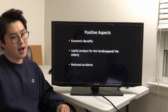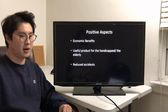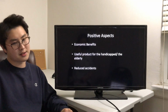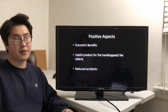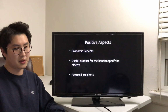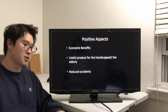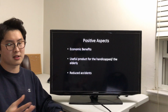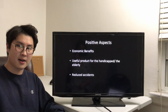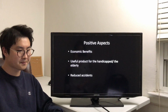Third, the self-driving car can reduce accidents attributed to the human errors while driving. In the self-driving cars, the computer software handles the present speed, the distance between the other objects and the car, and also can inspect other cars' behaviors on the road. Therefore, the self-driving cars can be more accurate and reduces human errors.